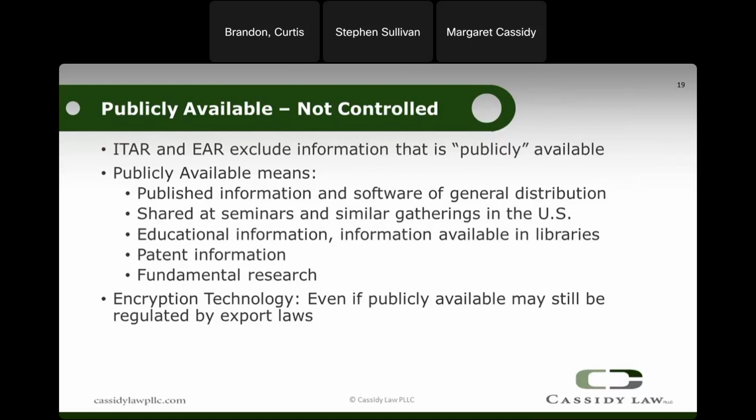Huge caveat to all of you software developers out there. Lots of my clients will say, I wrote a software and my software was built using publicly available source and object code from an open source library. That does not get you out of being export controlled. If you're putting encryption technology into your software, even if it comes from an open source library, you very likely are still export controlled, because the US government wants to know who has encryption technology and where it is going to go.